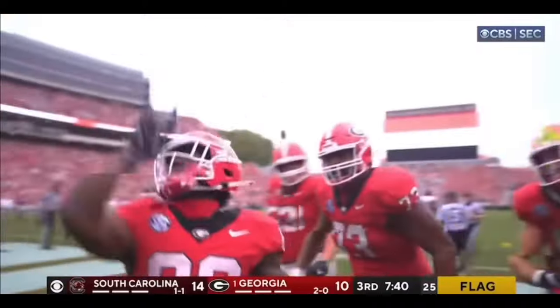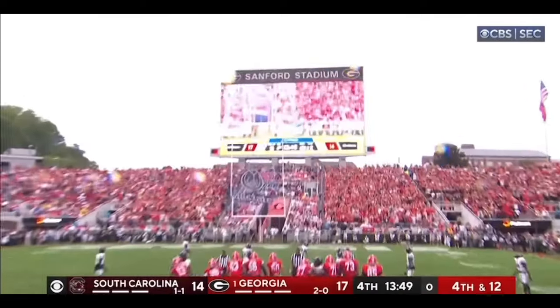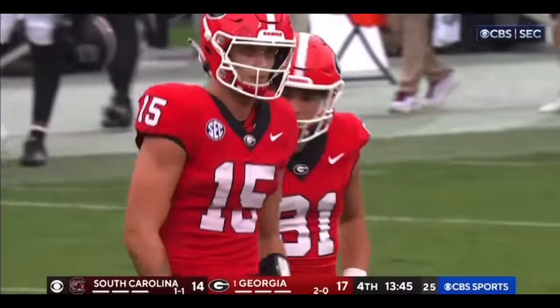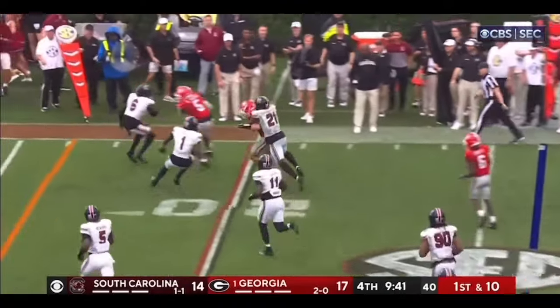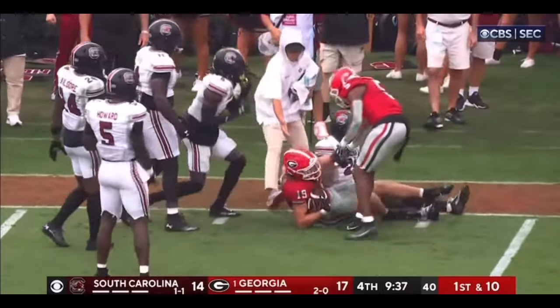I think South Carolina might have 12 men on the field. No. And this one's wide right. Whoa. What a turn of events. #1 target. Beck to Bowers. Brock Bowers carries Gamecock backwards with him. That'll get the crowd going.